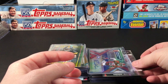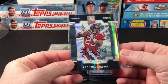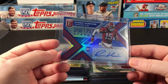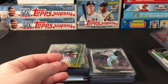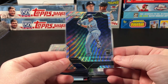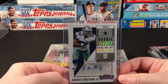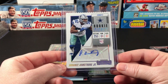He also picked up this Rashad Jennings autograph from 2009 Elite, and this Ronnie Harrison, numbered to 25. Really good looking die cut short print parallel. Okay, Hunter Renfrow Wave rookie from Prism 2017, and this Dorrance Armstrong Jr. rookie ticket. As you can see, it's cut like a torn ticket, numbered out of 92.